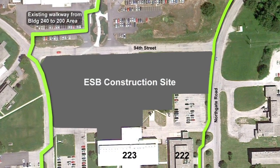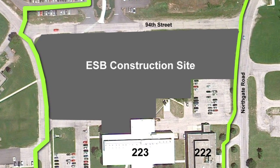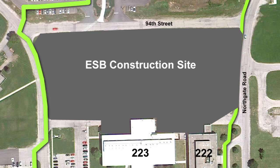I'm sure you're aware of the current ESB construction area site fence, and that fence area will be modified in the upcoming weeks in the early to mid-December range as we move the fence closer to Northgate Road. The work we have will require us to move the fence all the way to east of the current sidewalk on Northgate Road, requiring us to close that sidewalk off. We will also have to close the parking lot at Building 222.